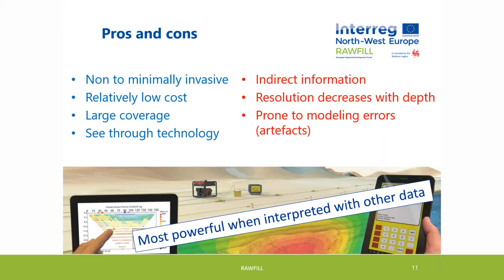On the other hand, it only provides indirect information, which needs to be processed, modeled, and interpreted by qualified geophysicists. Often the spatial resolution decreases with depth or with distance to the measuring device. The need for data processing and modeling also makes geophysical methods prone to modeling errors, also called artifacts. In conclusion, geophysics is most powerful when combined with complementary methods and interpreted together with all the additional information available from a specific site.